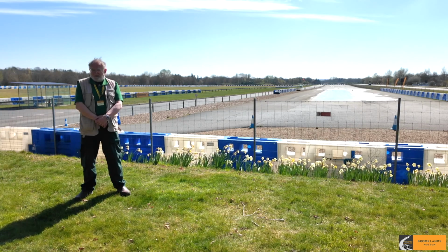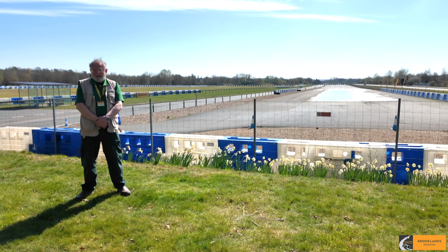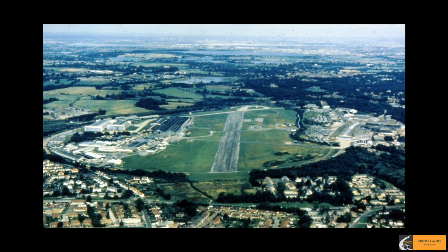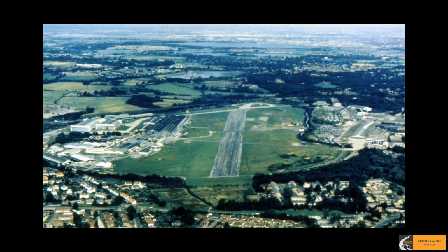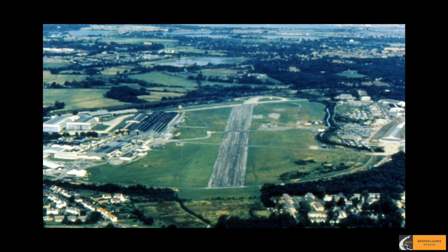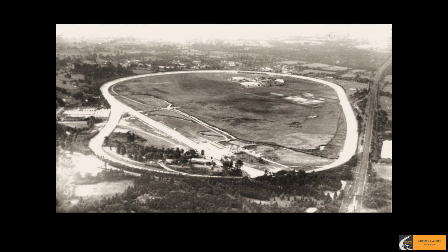In fact, although there's quite a large amount of tarmac showing, the runway was actually too short, and it was really the reason why the runway closed with the increasing size of post-war aircraft. Early aircraft did not need very much space in which to take off and land, as long as they could do so into the prevailing wind.